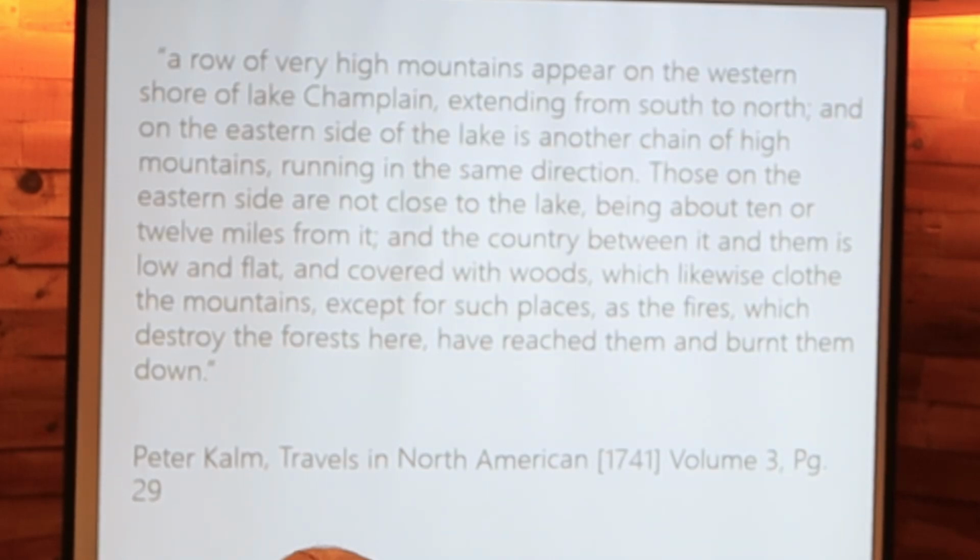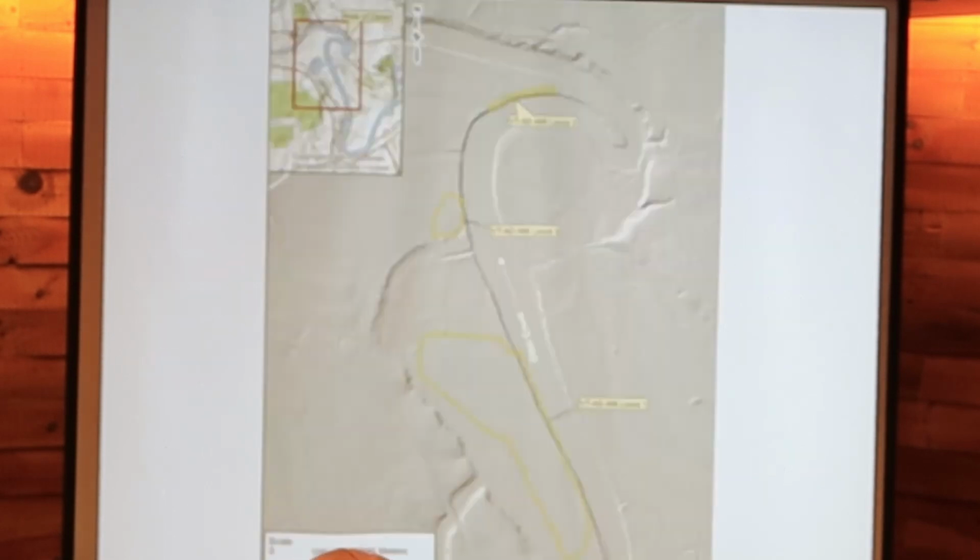This is a quote from Peter Kalm in 1741. And elsewhere he says the native people lit those fires to scare up game. But I don't think that's true. I think they were lighting the fires to clear fields for corn. And we had never had evidence until the last 3 or 4 years of actual corn remains in archaeological sites on the Otter Creek. But in recent dam relicensing, we found about 4 just on one stretch of the Otter Creek in the Weybridge area. And here's just one of these sites.